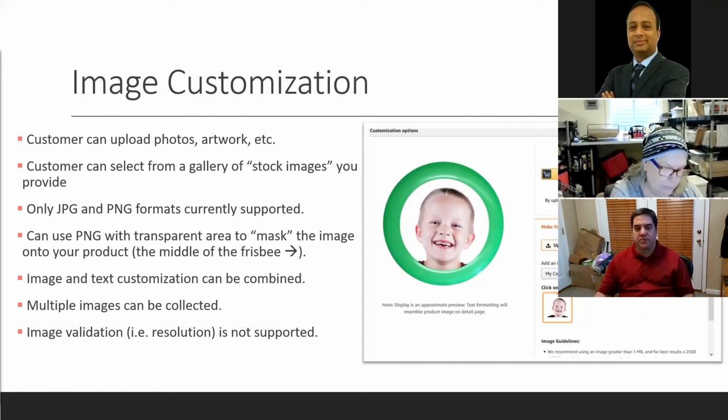With the most recent release that Amazon Custom has made, you can now combine images and text together. So maybe you want to do a photo and have a space for the child's name to also be on it. You can do that now. You can accept multiple images if you have a need for that.